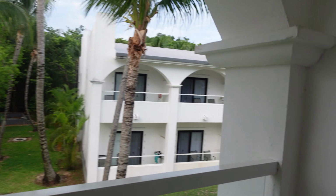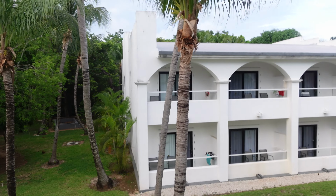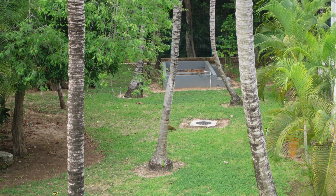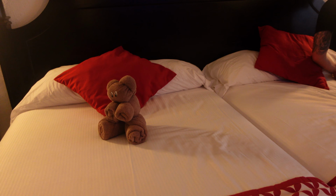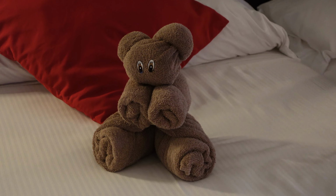Oh, it's actually okay right now. This is the balcony. This is our view. I mean, it's not the best view, but it's nice. This little animal, apparently, is really popular in Mexico. We don't actually know what it is, but they look really cute. They're like big guinea pigs or big squirrels, but it's very strange. Anyway, got into a hotel room and then we've got this little bear that is made out of towels, which is really cute.